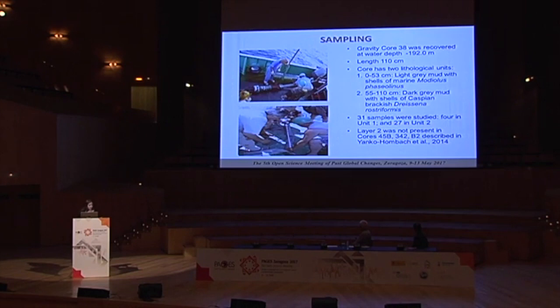Gravity Core 38 was recovered at a water depth of 192 meters. Its length is 110 centimeters. This core has two lithological units. The first is from 0 to 53 centimeters, light gray mud with shells of Modiolus phaseolinus, indicating the marine stage of the Black Sea. The second is from 55 to 110 centimeters, dark gray mud with shells of Dreissena rostriformis, indicating the latest stage of the Neo-Euxinian Lake. 31 samples were studied, 4 in Unit 1 and 27 in Unit 2. Layer 2 was not present in other cores described by Yanko et al. in 2014.